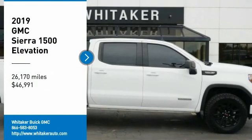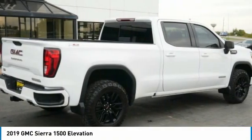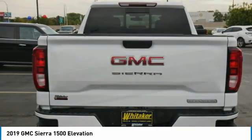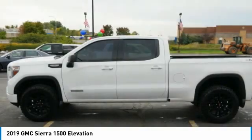We are pleased to show you the 2019 GMC Sierra 1500. The Sierra 1500 offers a 5-star frontal and side crash test rating and a combination of mechanics and aerodynamics that give it better conventional V8 fuel economy than any competitor.